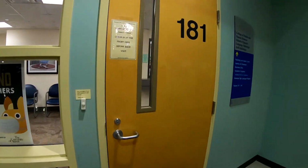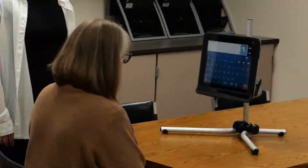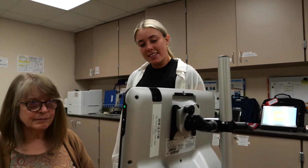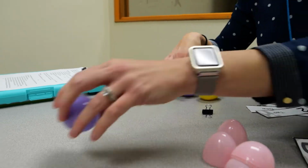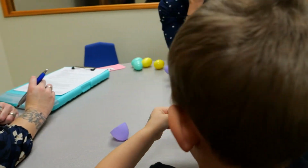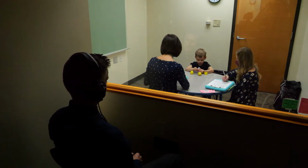Our program's Audiology and Speech Center is located in downtown Akron. Clinical training is our specialty, and we will make sure that you get the experiences and training that you need to serve clients of all ages who have a variety of communication, cognitive, and swallowing impairments. That's why, upon entering our program, you will begin right away working with clients in our center and at many of our off-campus training sites.